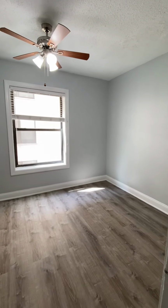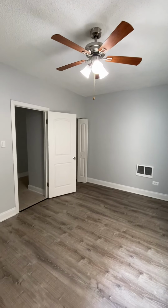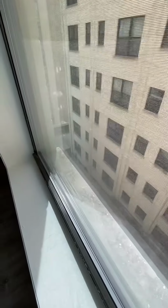It's a pretty good sized bedroom. Queen size bed plus furniture. Definitely will fit in here. There's a ceiling fan light fixture. Pan the room. Views of the inner courtyard. You have a pretty good sized closet.